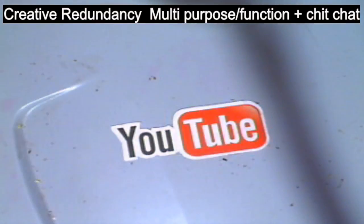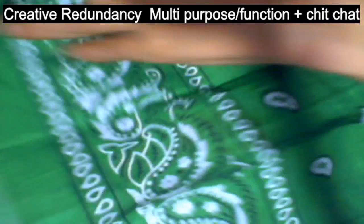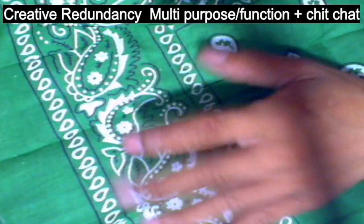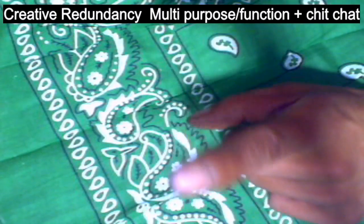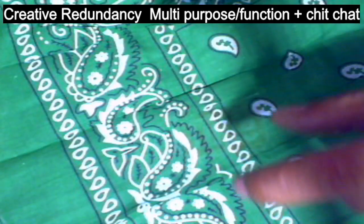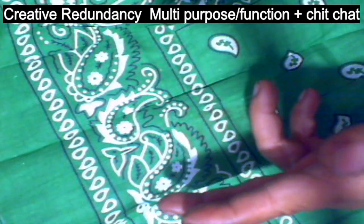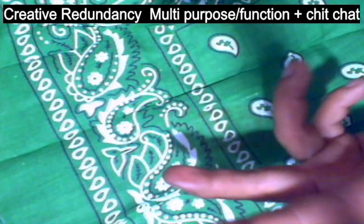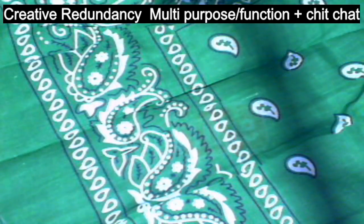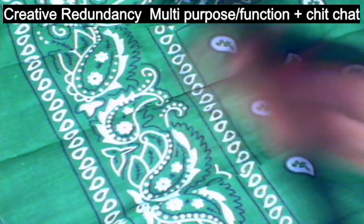Coming back to the bandana here, another thing you could use this for. Like I said, if it's a brighter color, yellow, red, maybe orange, white, you can use it for signaling purposes during the day. Now, if it's nighttime or in darker situations, there's probably some other things. If you took a headlamp or a light source, a torch, as in a flashlight.